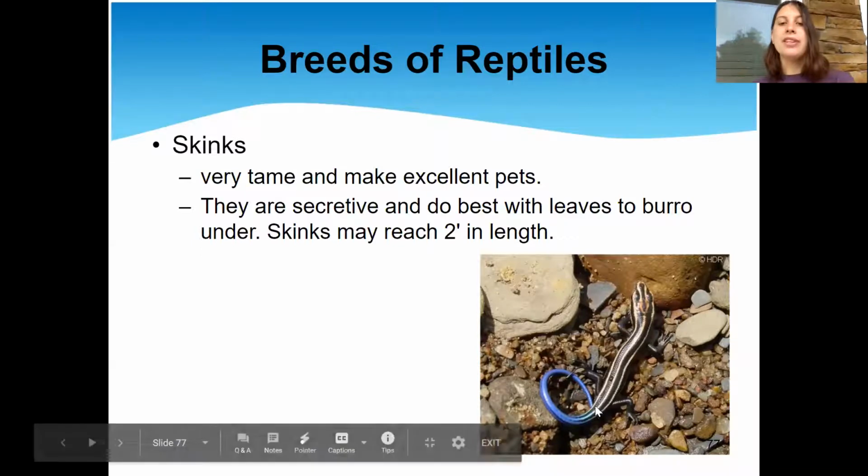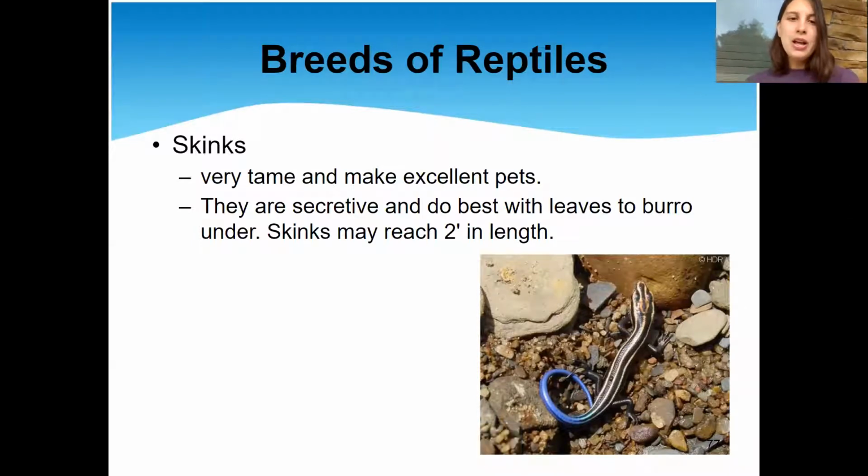There's probably other breeds of skinks that you can keep as pets, but I don't really see this one as being like a great pet. Some skink breeds can end up reaching over 2 feet long. They're secretive, they like to burrow, they like to hide. Some other breeds can make pretty good pets.